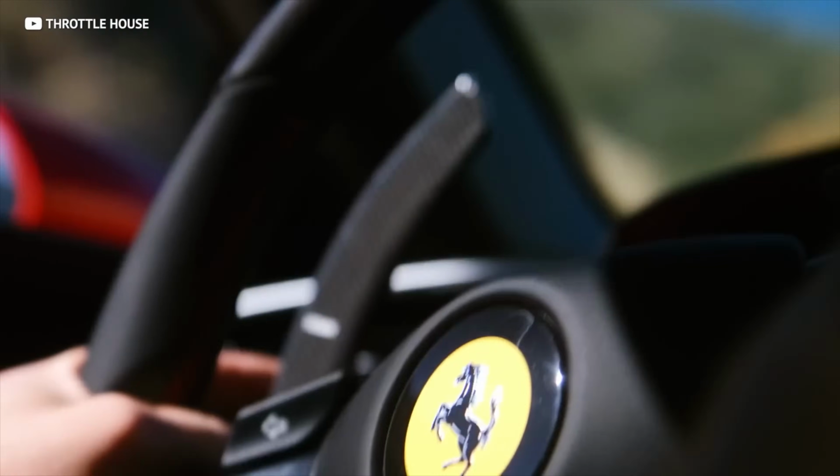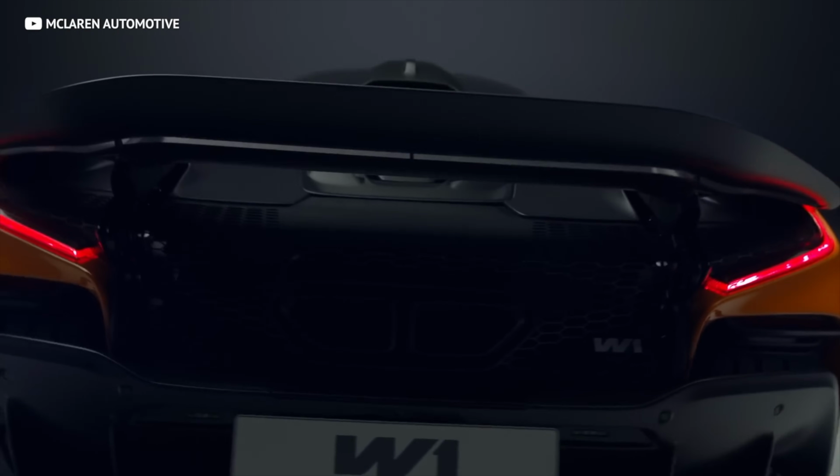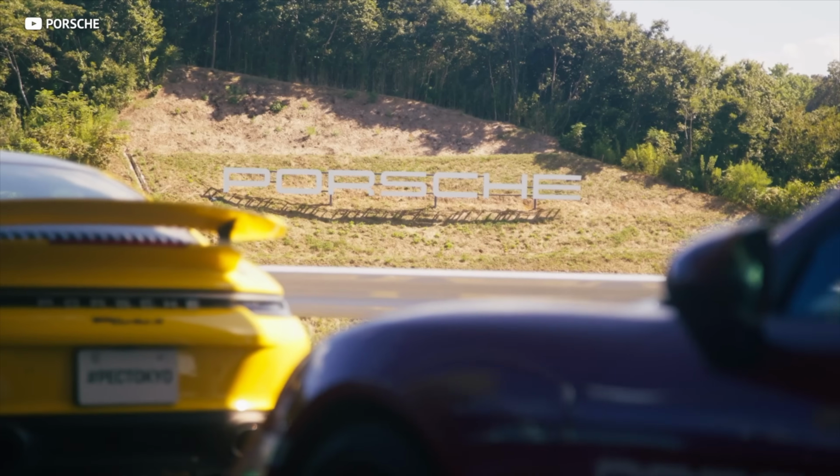where exactly will the LFR fit in the world of modern supercars, with rivals like Ferrari's 296 GTB, Lamborghini's hybrid successors, and McLaren's newest creations, not to mention the upcoming 1,000 horsepower ZR1 or anything Porsche is building right now?